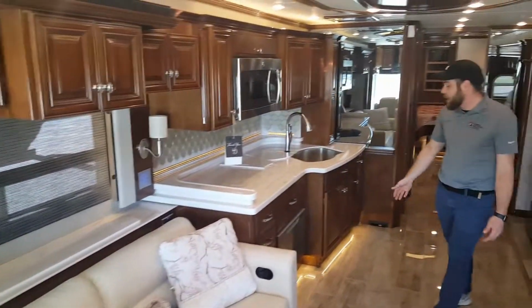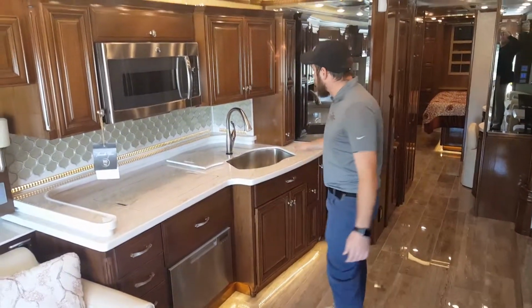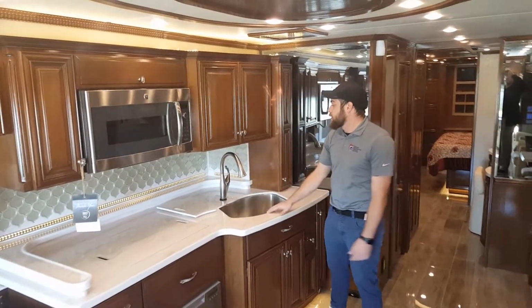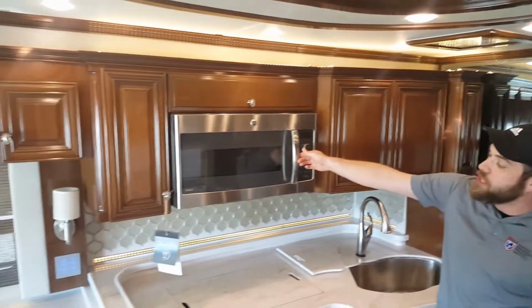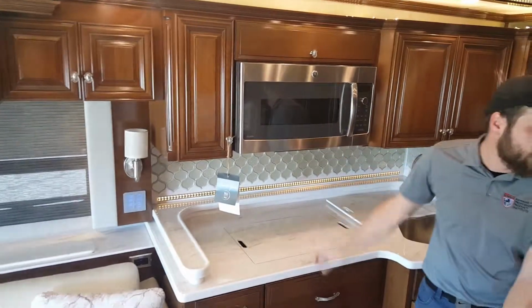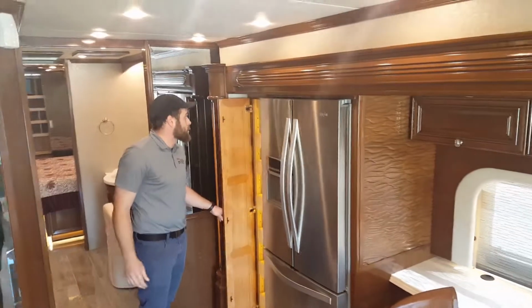Stepping into the kitchen area. This year we're going to feature the Fisher & Paykel dishwasher. We're also going to have a deep aluminum sink. This is a Delta pull-down faucet. Convection microwave from GE. It's going to be the Profile Edition. We always have a real nice Whirlpool refrigerator. It's a dual door with a pantry adjacent next door.